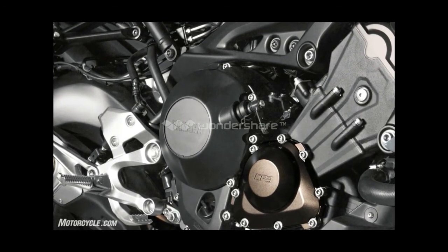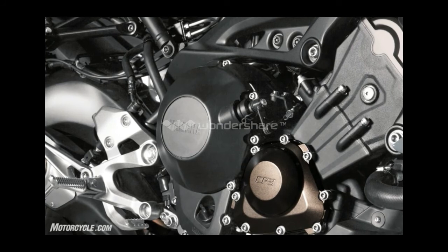2017 Yamaha FZ09 action. But wait, there's more.